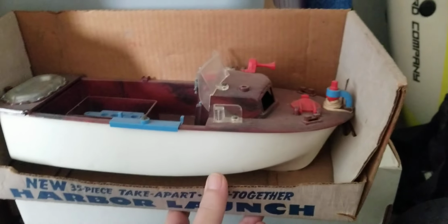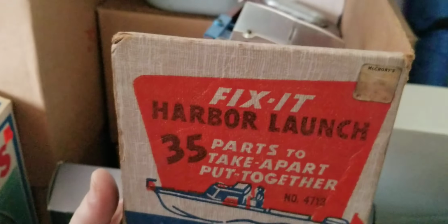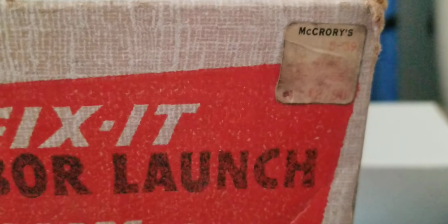This boat is in shambles. There's not a lot of pieces left to it. But the box is in pretty good condition. And I found this whole thing right here for 15 bucks. So, McCrory's. $2.98, I think is what it says.